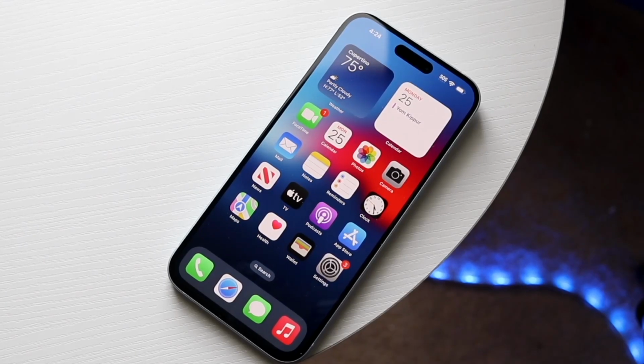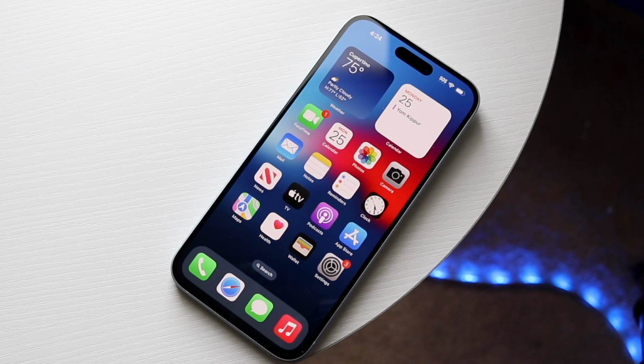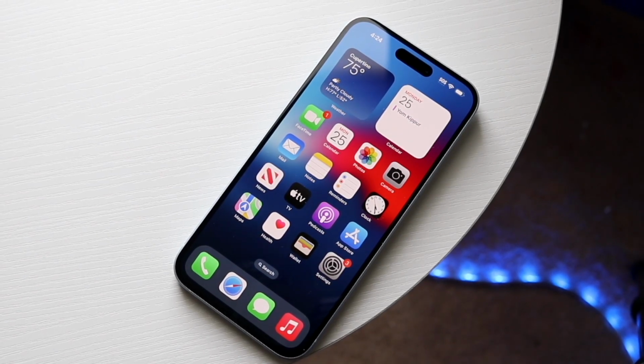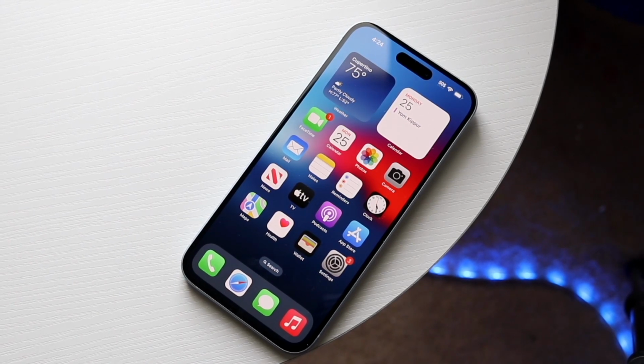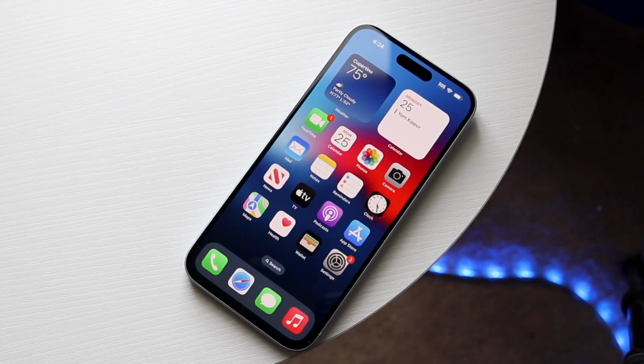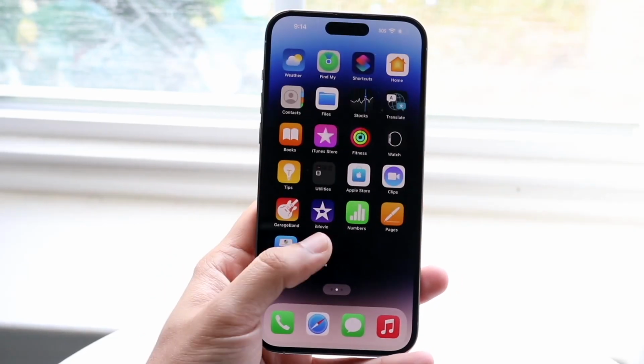Well, everyone, it's time for us to take a look at the iPhone 15 Plus and compare it against the iPhone 14 Pro Max and see which specific iPhone is the better one for you. Now, clearly, I would probably say if you have all the money in the world, the 14 Pro Max might be the better one, but it's actually probably a cheaper iPhone now than the 15 Plus, which is pretty insane.